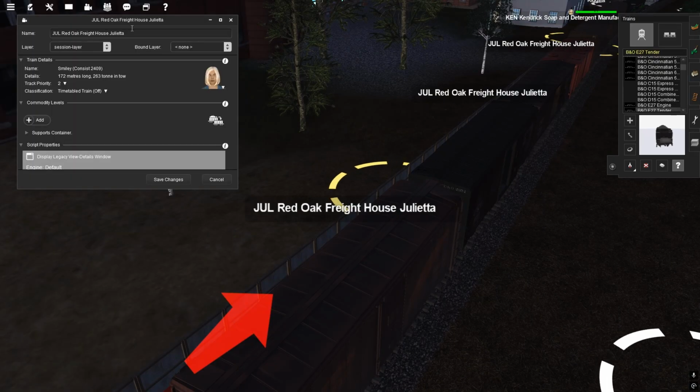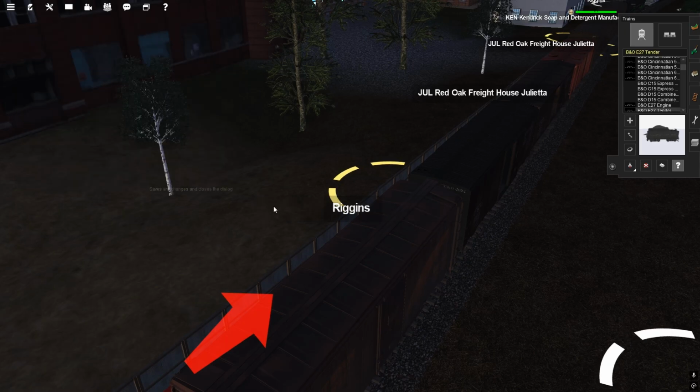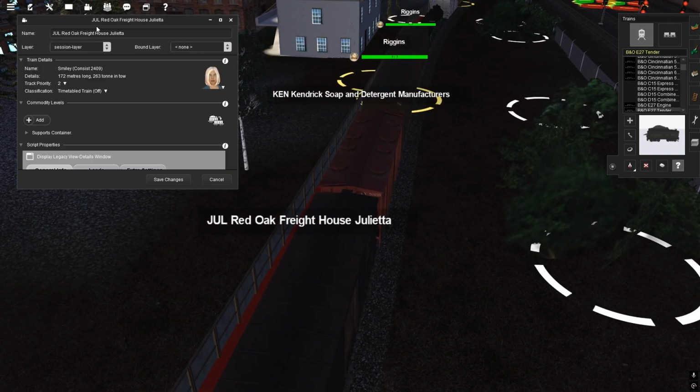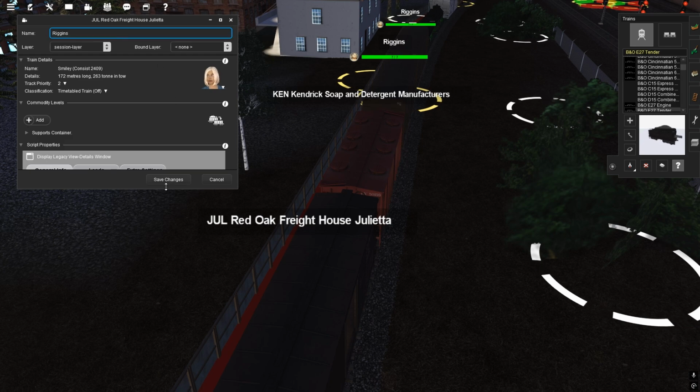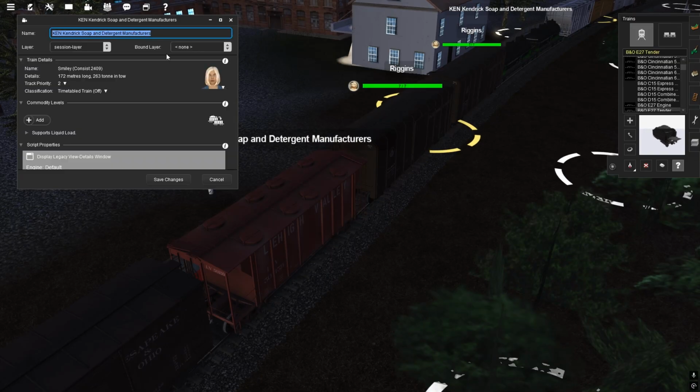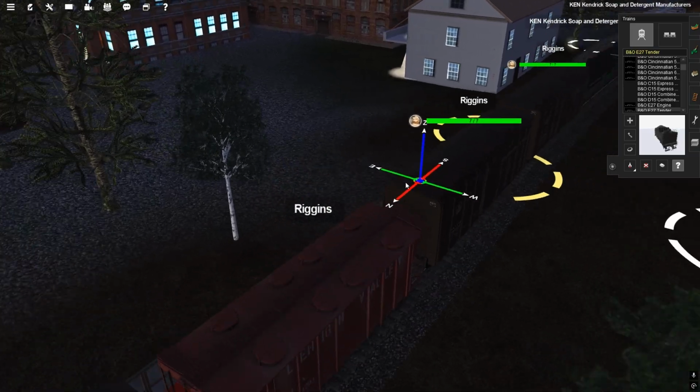Yeah, let's see. I think I'm going to send the empties up. No, actually, let's send these. Let's see. I'm trying to think of where these could go. Overall, let's send these down to Riggins. They can be part of the train that we're putting together down there. This is going to Riggins. This is going to Riggins. And these two are going to Riggins, so we might as well send him down to Riggins also. Okay, so these cars will all go down to Riggins.